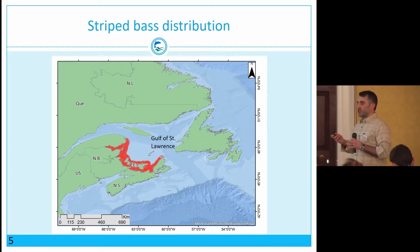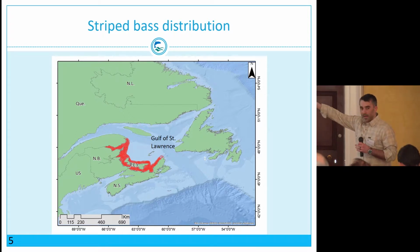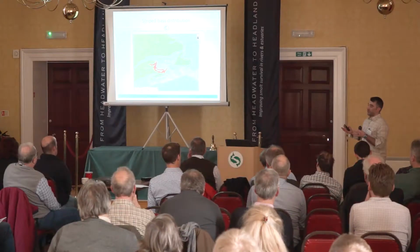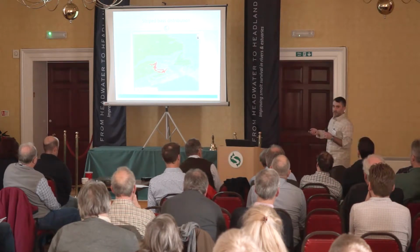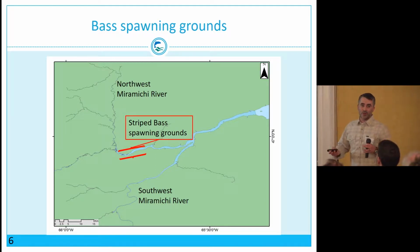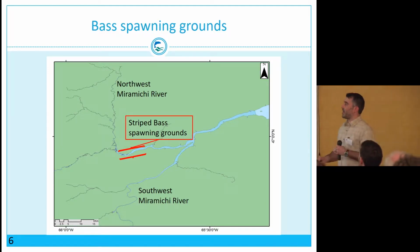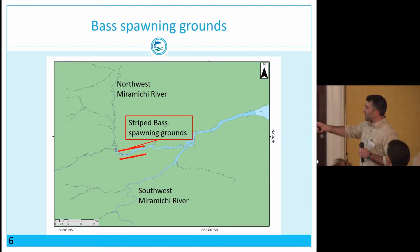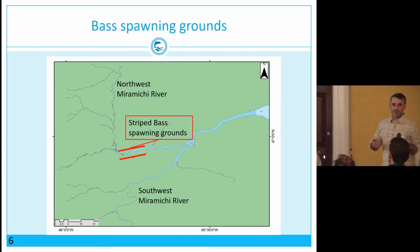And like all striped bass, sorry, I forgot to mention that the red cloud is about the distribution of them. They're aggregate spawners, so that means they move together to spawn. And the only known place that this happens is, I'm kind of expecting a drum roll here, a relatively small portion of the northwest Miramichi River near the head of tide. So essentially, every single spawning adult in this population is moving to this head of tide area. It's about 6 or 7 river kilometers, maybe a kilometer wide, if that.